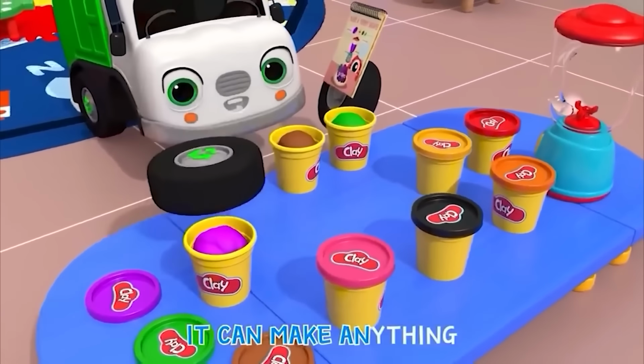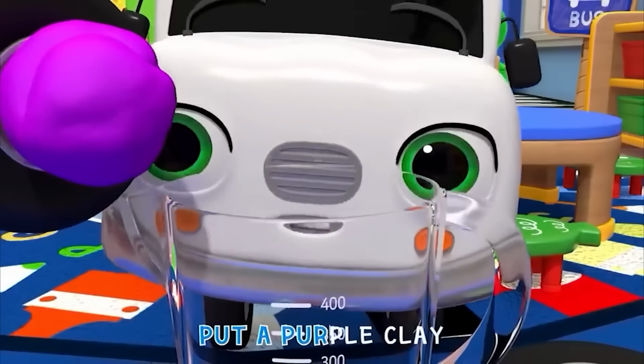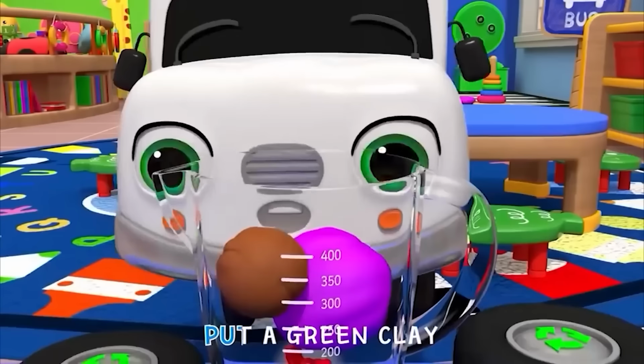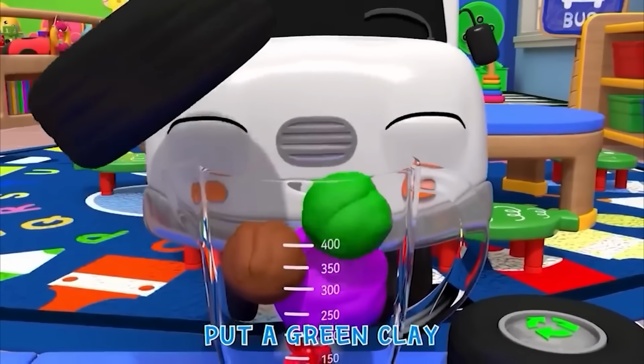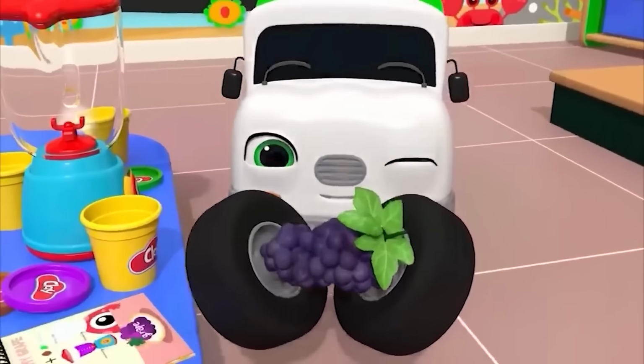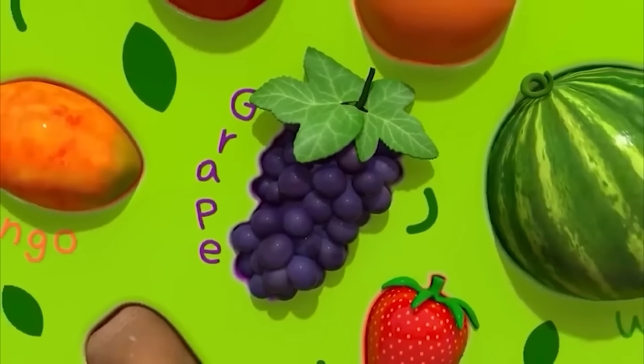There is a magical blender toy. It can make anything. Put a purple clay. Purple! Put a brown clay. Brown! Put a green clay. Green! It made a yummy grape. It is a grape. Good job.